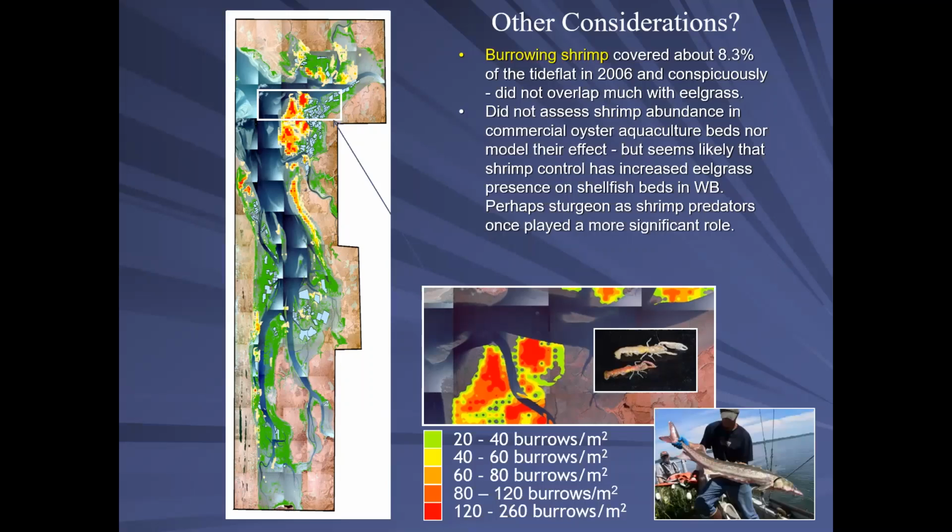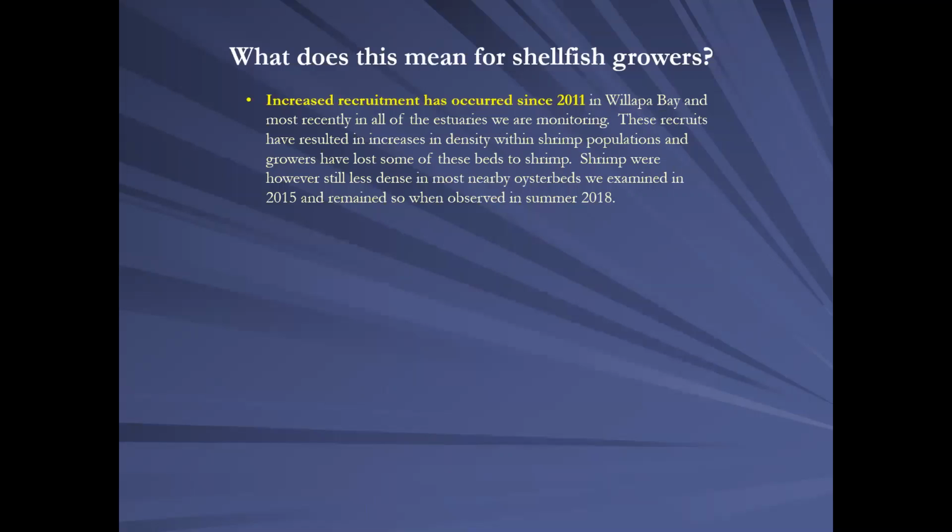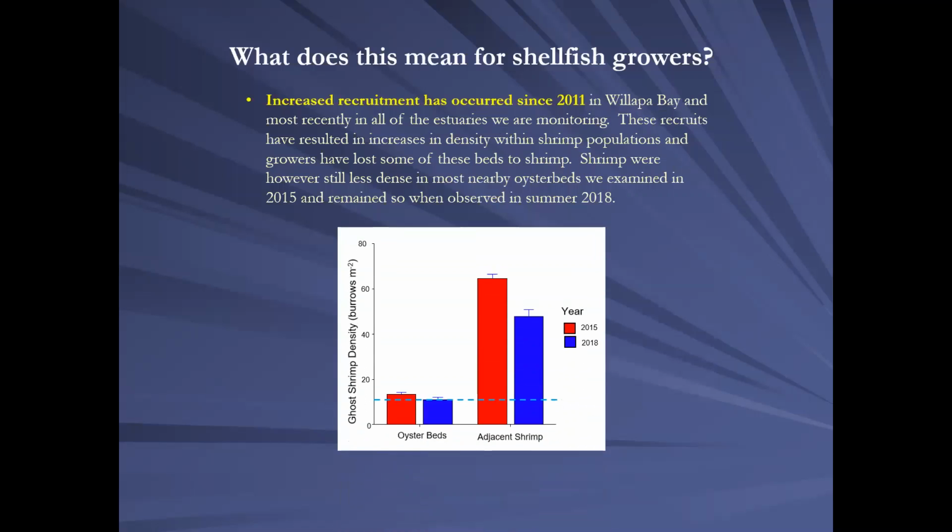And then another important consideration is predators on shrimp. Are they causing, or did they once cause, the shrimp populations to be lower, such as sturgeon, but also even staghorn sculpins, whose populations we aren't monitoring. So I already talked about this. What I haven't done is monitor on shrimp beds, or on oyster beds, and that's my plan. That's in my current plans, working with the growers and monitoring more on what's happening on oyster beds.